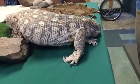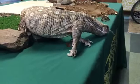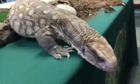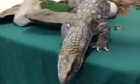He's not the fastest lizard out there, but he can get going when he needs to. Most of the time, though, he's going to ambush his food. So again, that camouflage helps him to hide and kind of sneak up. And because he's eating a lot of small animals, he can kind of sneak up behind them and then strike very quickly with that strong set of jaws.